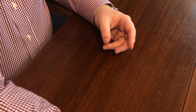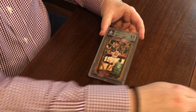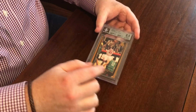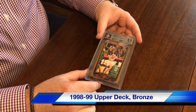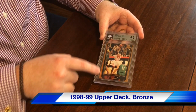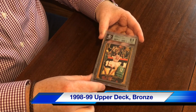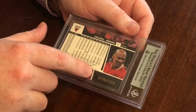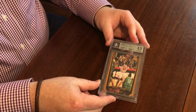And the last one here we have is, again, 98-99 Upper Deck. So you can see the similarities in the design between these, the Encore, and then this is the Upper Deck. And this is the bronze, or sometimes they're called UD exclusives. So all the foil here on the base set is usually silver. On this, it's all bronze, so that's an easy indicator to set it apart from the base set. And then on the back here in bronze numbering, we've got number 19 out of 100. So this is a cool parallel.